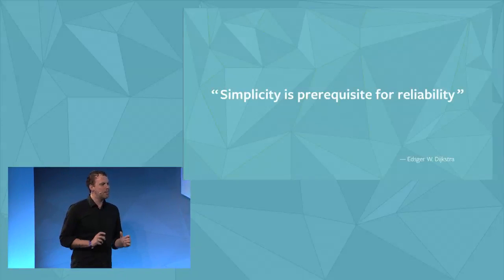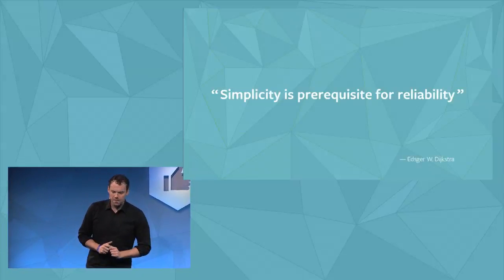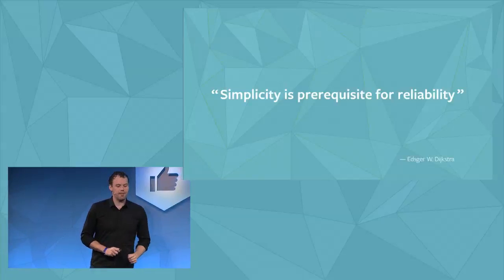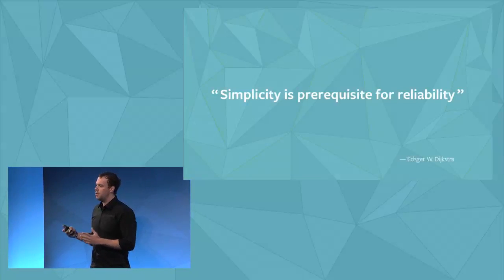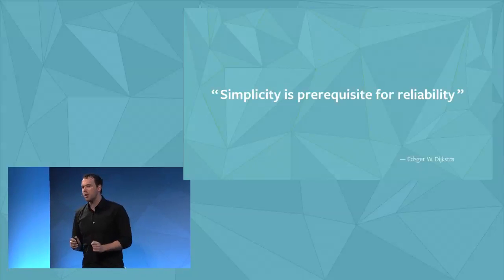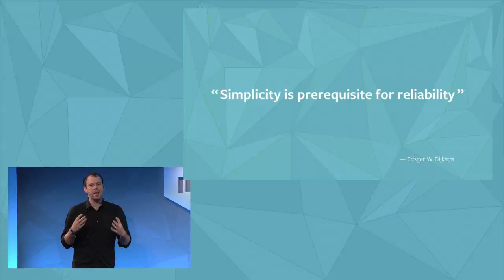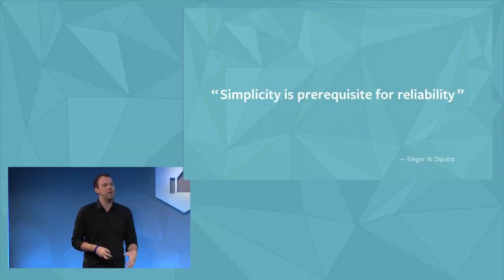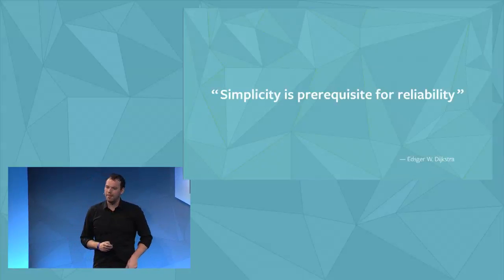So I'd like to leave you with a quote from my favorite computer scientist, Dijkstra. He says, "Simplicity is prerequisite for reliability." We want to build better systems in less time. In order to do that, we need to predict what our systems are going to do. And you can't predict what you don't understand. So we need to make our systems simple enough to fit inside of our heads when we're working on a problem, so we can understand them, predict what they're going to do, and build higher quality software in less time.